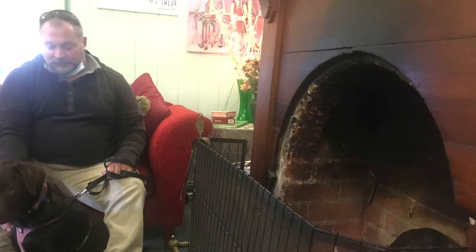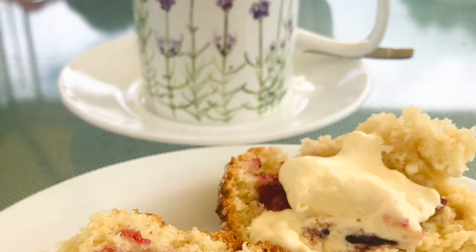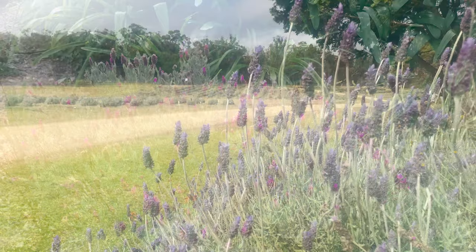Next was a trip to the Alumba Lavender Farm, and we had some lavender scones and tea. I love lavender plants, and I've always dreamed of having rows and rows of my own fields of purple. The Alumba Lavender Farm is part of a 4,000 acre cattle property east of Stanthorpe. The lavender covers 6 acres. They have a gift shop and also accommodation options.